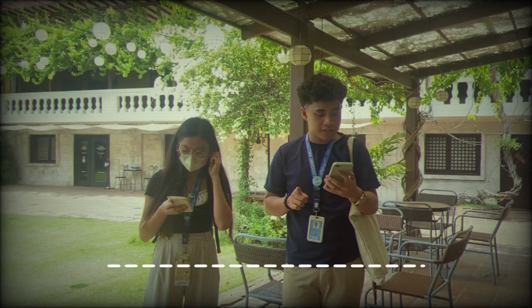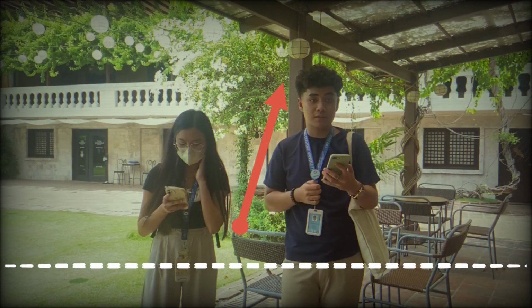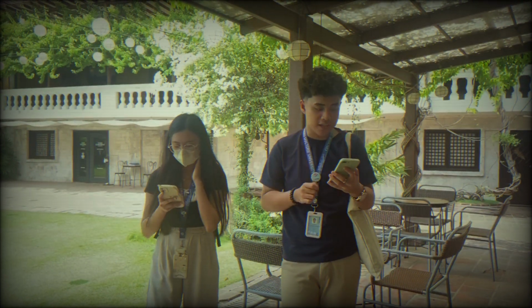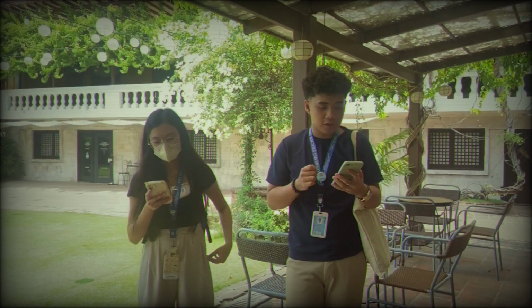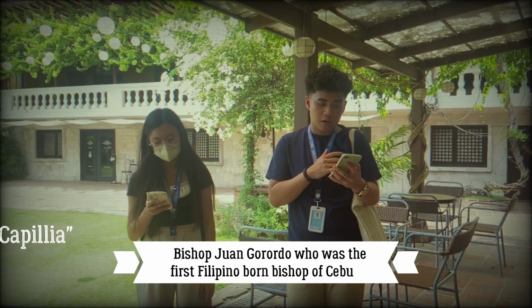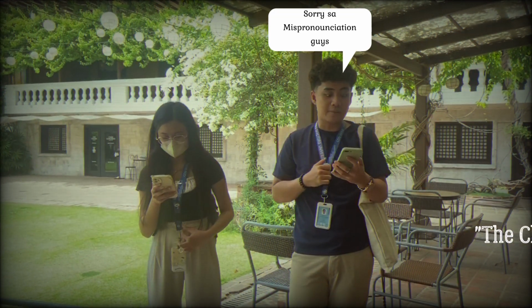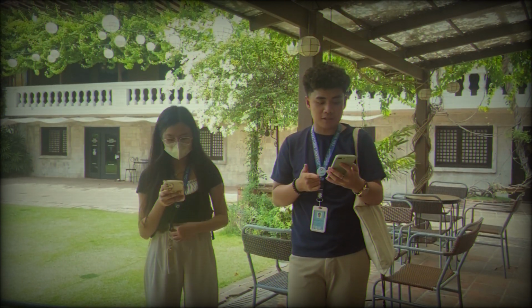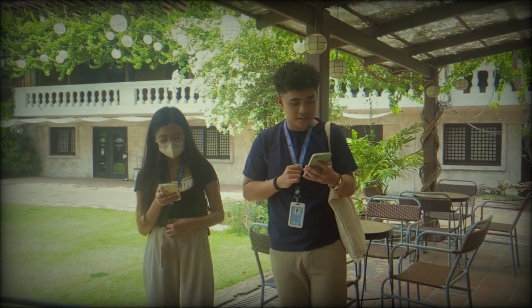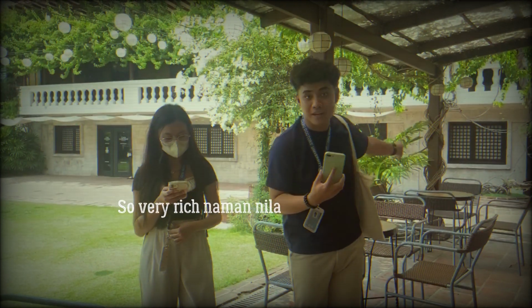The couple's room where the late Cesaria Gorordo, Margarito Reveles, and Josefa lived; the master's bedroom, where the house's patriarchs and matriarchs stayed, including Bishop Juan Gorordo, who was the first Filipino-born bishop of Cebu; the capilla, or chapel, where the family offers their daily prayers; the old maid's room, where the single members of the household usually stay; and the private salon where intimate conversations can be heard over a game of mahjong or cards. The library, the dining hall, the kitchen, the restroom, and the azotea are all up there.